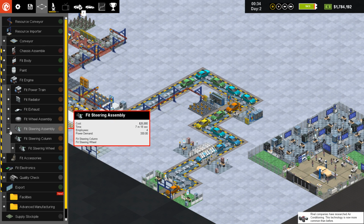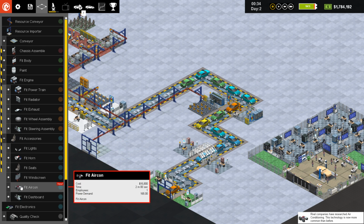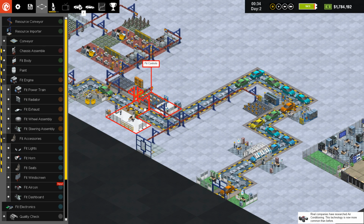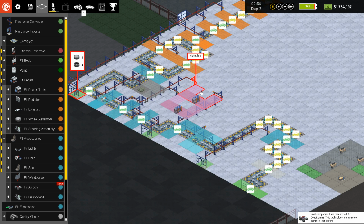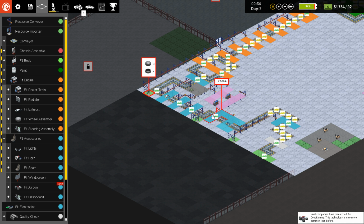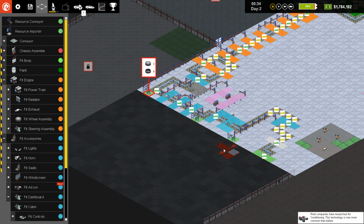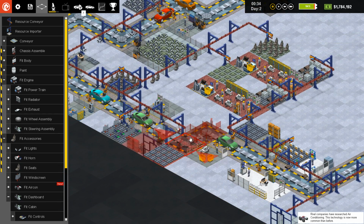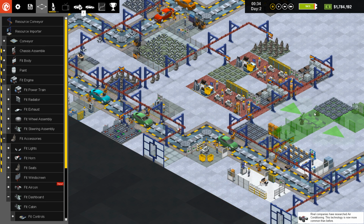But one thing I have not done is set up the air conditioning installation. So that goes after the windscreen, but before the dashboard. Don't think I'm quite prepared properly for that. Windscreen, and then cabin, huh? And I can't quite fit that in there.